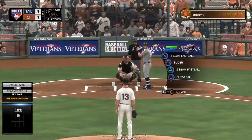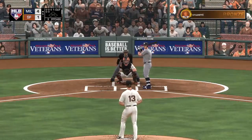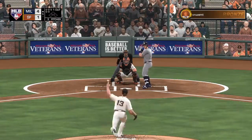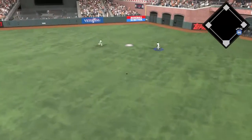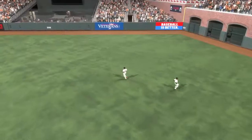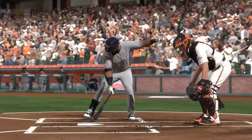Trying to pick things up where he left off. Hernan Perez. 2 for 2 with a triple on his batting line to this point. Pitch swung on and hit in the air. After it is Cespedes. But it's the right fielder that gets there to make the catch. And that's the second out of the inning.